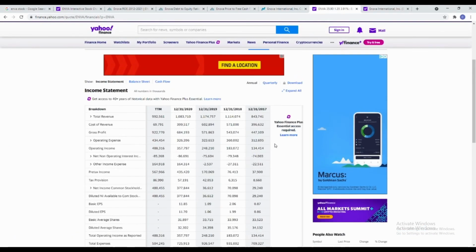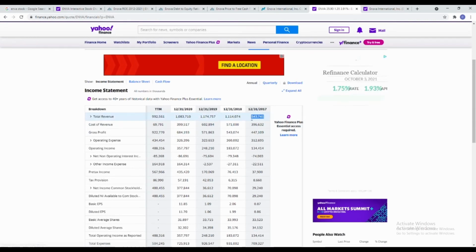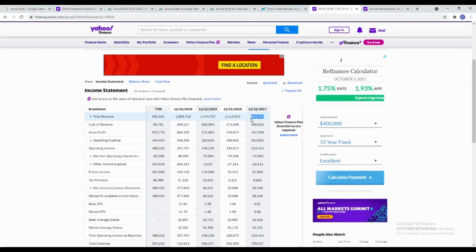And just going over a few more fundamentals here and just financials. As you can see here, total revenue, it really hasn't grown that much since 2017. Maybe growing about, what is this, about 8% here, 10% here.